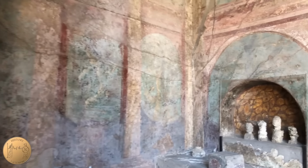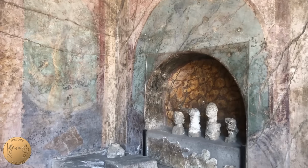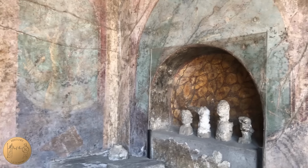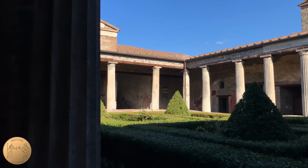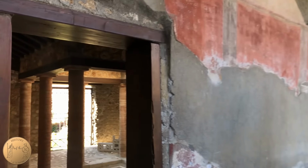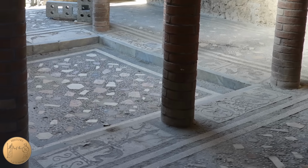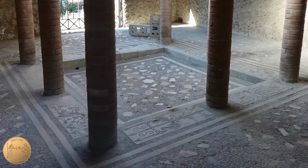In the last room on the south wall, we have a shrine to the household ancestors. Excavators made casts of the wooden statues that were once here. On the west wall, there is an area that leads to a bath complex. Only a portion of it is visible to tourists today, but it contains original mosaic floors throughout.